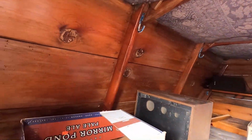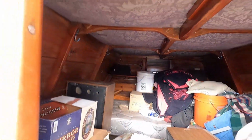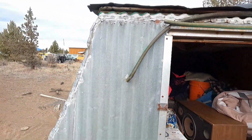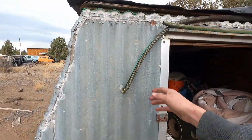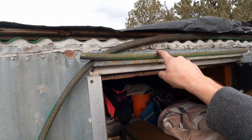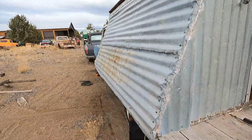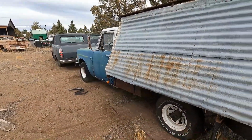And this was his house. He lived in here. This is where he lived. That's why he's got it set up with all the shelves and all that stuff up there. He had it parked on a friend's property, so he would go in and shower and use the bathroom in the house, but this is where he slept and lived. I like the garden hose trim. Yeah, to keep it from rusting. He used what he had. This is what he had.